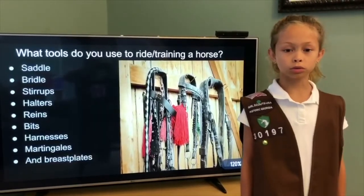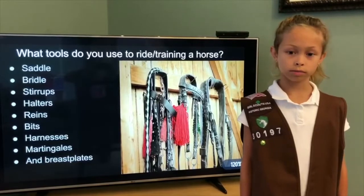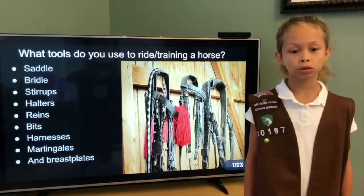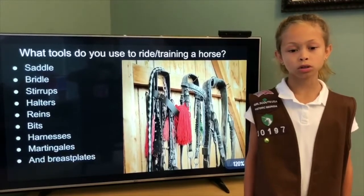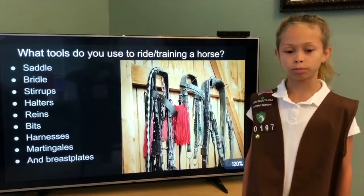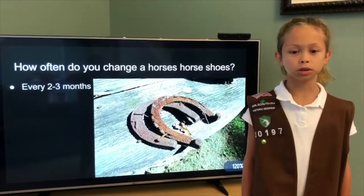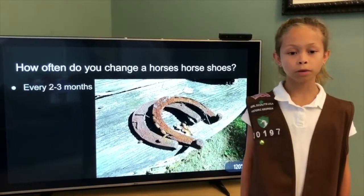What tools do you need to ride and train a horse? Saddle, bridle, stirrups, halters, reins, bits, harnesses, martingales, and breastplates. How often do you change your horse's horseshoes? Every 2 to 3 months.